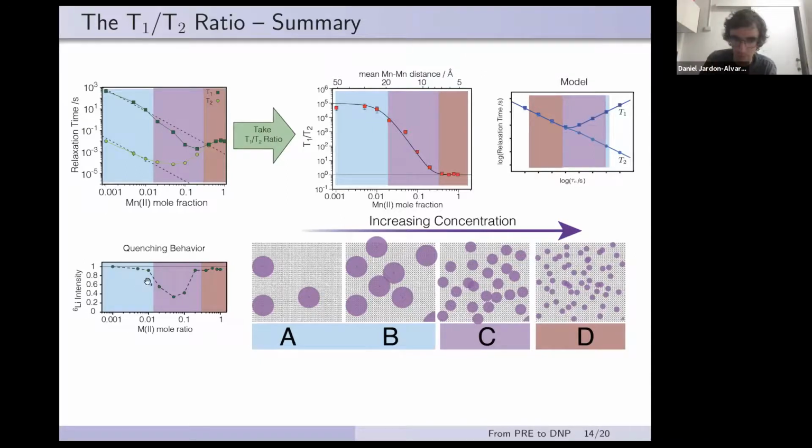So we move from this decreasing of the signal intensity to a sudden change and back to increasing this. And at some point, the quenching radius becomes so small that we are able to detect even the nearest neighbors of this paramagnetic center, and that is what we observe over here.